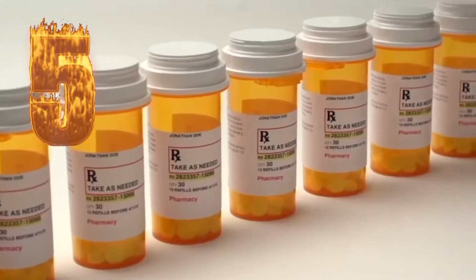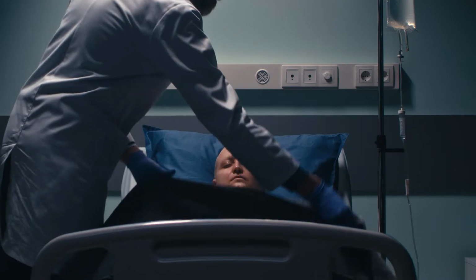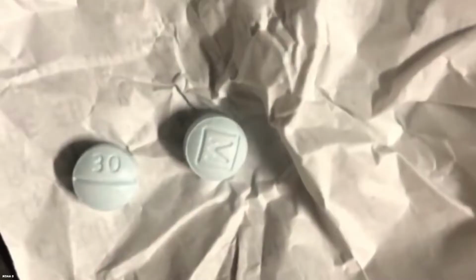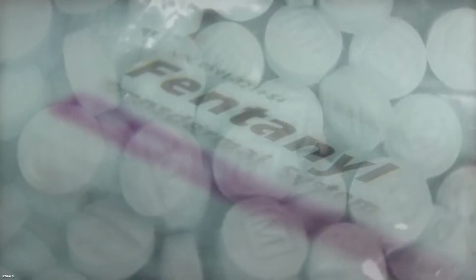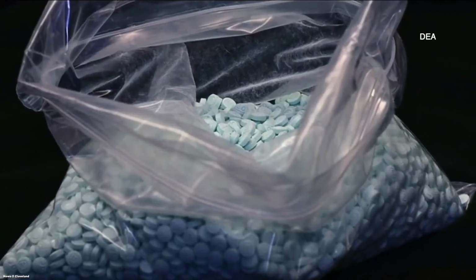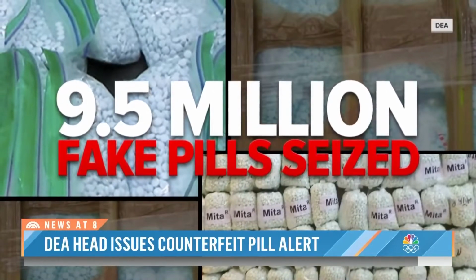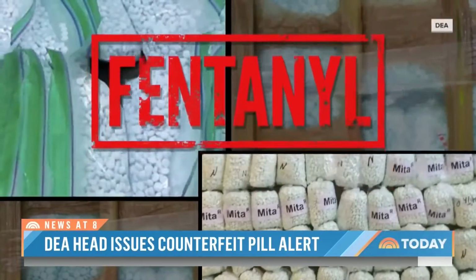Number 5. The last, but certainly not the least in terms of danger. You should be happy you stuck around to this point, because this last one is shocking and scary. Counterfeit prescription medicine, compared to the other counterfeits we covered on this list, can be a matter of life and death, literally. In 2021, the Drug Enforcement Agency, also known as the DEA, seized up to 9.5 million fake prescription pills that were laced with fentanyl and sometimes methamphetamine.